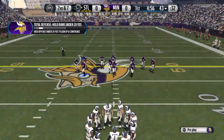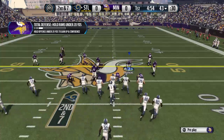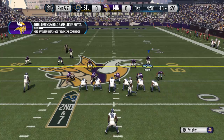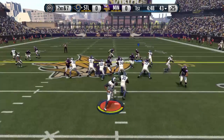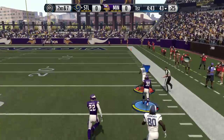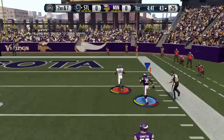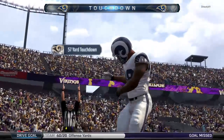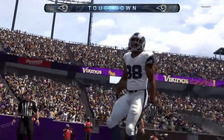And here we have second down. Newton's lined up. Two tight ends set. Look at that concentration. No one's going to get him now. The 10, and in for the touchdown. And with that touchdown, they've grabbed the lead here early in the first.